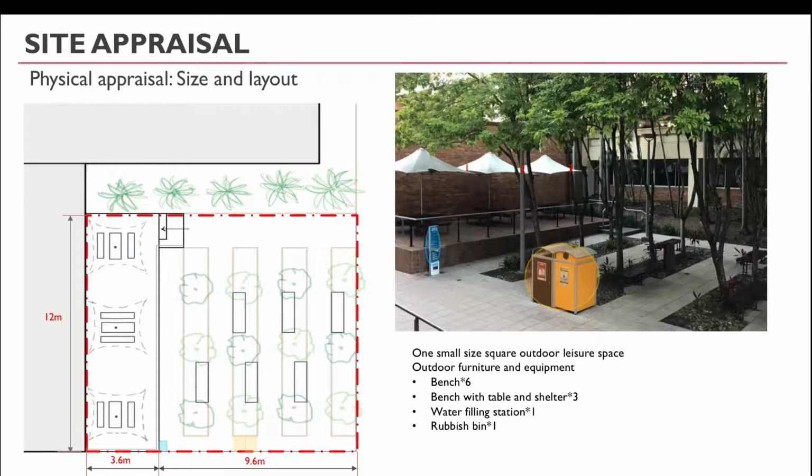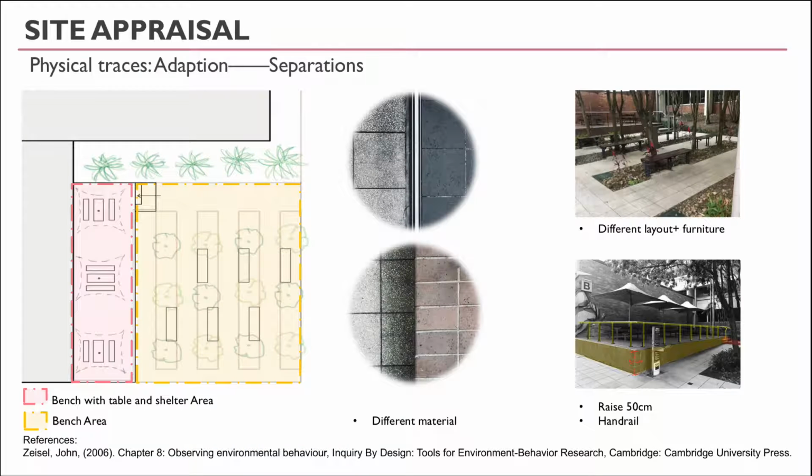Physical size and layout. Physical traces, adaptation, separations. The site can be divided into two areas, which are the bench area and the bench with table and shelter area. These two parts are separated with different materials and different height. The shelter area is higher than the bench area, and it has a handrail around it, which is a hint that it's a more private area.